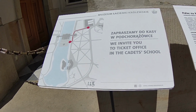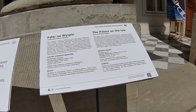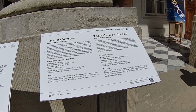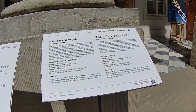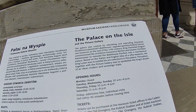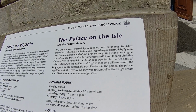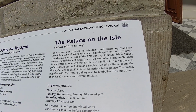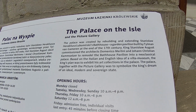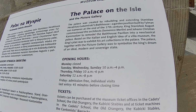We invite you to the ticket office in the cadet school. So it shows you where you can get a ticket if you want to go inside. The palace on the aisle and the picture gallery. The palace was created by rebuilding and extending Stanisław Herakliusz Lubomirski's bathhouse. A garden pavilion built by Tilman van Gameren at the end of the 17th century. King Stanisław August commissioned the architects Domenico Merlini and Johann Christian Kamsetzer to remodel the bathhouse pavilion into a neoclassical palace based on the Italian and English idea of a villa museum. The king's plan was to exhibit his art collections in the palace. The palace, together with the picture gallery, was to symbolize the king's dream of an ideal, modern and sovereign state.